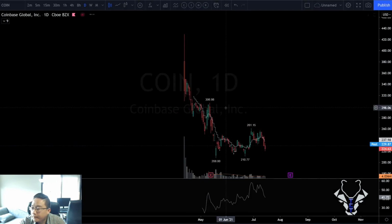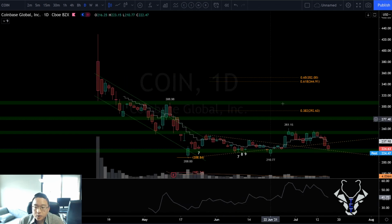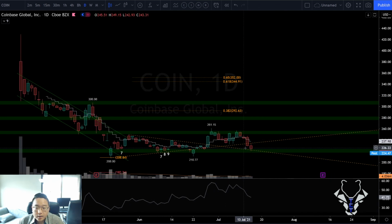Next is COIN, and there's a couple more after COIN. Similar idea to ABNB. We are at the lows. It's hard to draw patterns on this because it is somewhat dependent on Bitcoin. A lot of people think that it's directly correlated, but I don't think it is. COIN is a trading platform, to my understanding. Correct me if I'm wrong, but I do believe COIN is a trading platform and shouldn't be directly related. Anyways, we are seeing a backtest of this previous uptrend line. Key zone, low risk, easy stop entry kind of thing.